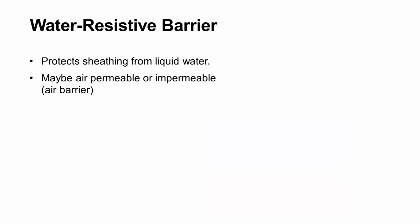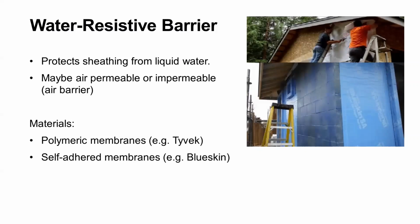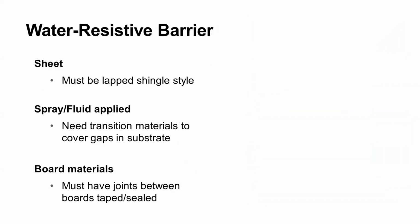We know that the primary function of the water resistant barrier, or the air and water barrier, is to protect the sheathing or the substrate from liquid water. It could be air permeable or it could be impermeable, in which case it would be an air barrier. And we've got simply three types: mechanically attached sheet membranes, self-adhered sheet membranes, spray and fluid applied materials, and then you also have some board materials as well.